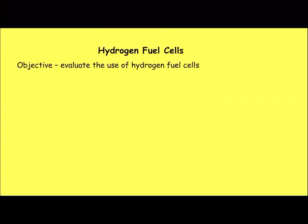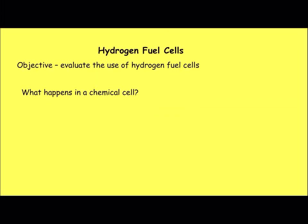Okay? The last couple of lessons have been about cells and batteries. Just want to recap. What happens in a chemical cell? What happens inside a battery? What's the useful thing that occurs? Hopefully you recall, chemicals react to produce electricity. So in a chemical cell, we've shown that chemicals can react to produce electricity.